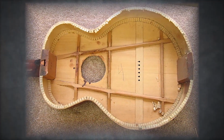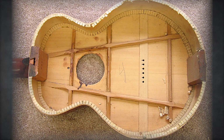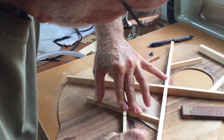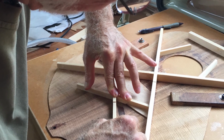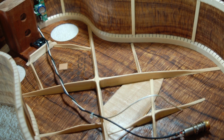The old style bracing was a ladder bracing, which was two horizontal braces that ran front to back on it. So I started experimenting with a double X, which is in the back of the X brace where the bridge plate is. I use another small little X brace in there. I've been successful with that, and I think all luthiers have to do that. They have to find what works for them.